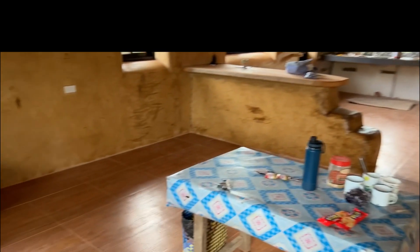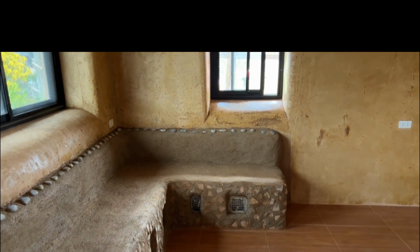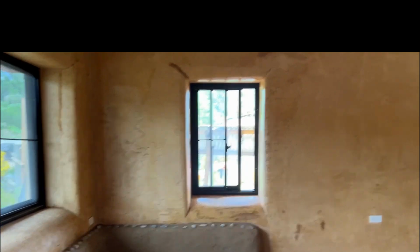There, yeah. Tiles are looking good now. We keep mopping them to get the fine film of grout off it. Cob bench still drying out. Yeah, so all the windows are done now. And the screen door.